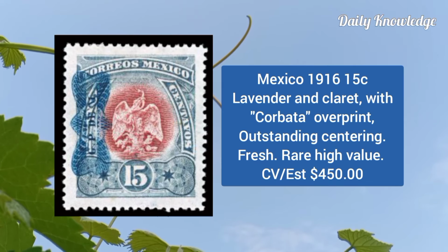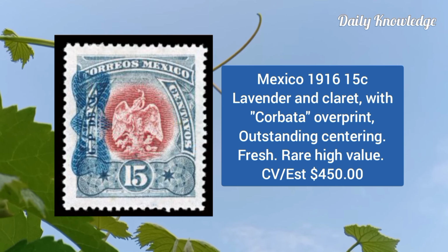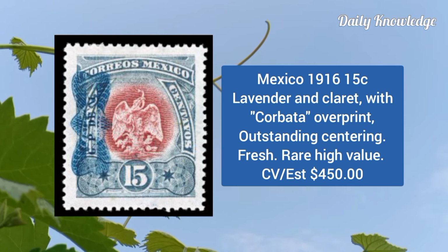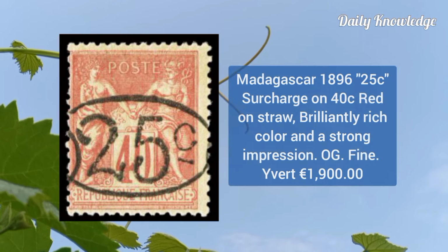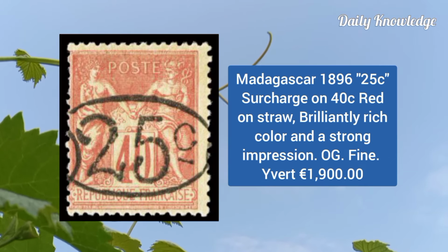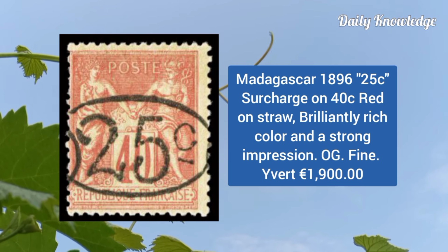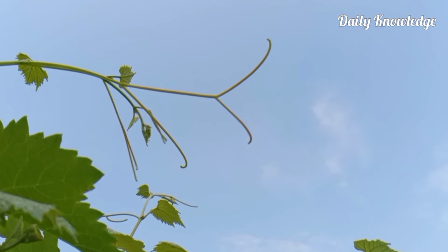Now next is from Mexico 1916 15 cent lavender and claret with corbata overprint. It has outstanding centering and it is fresh, rare, high value. Madagascar 1896 25C surcharge on 40C red on straw, brilliantly rich color and a strong impression. It has original gum and fine appearance.